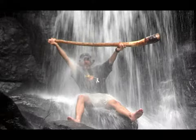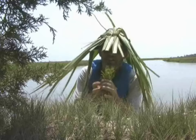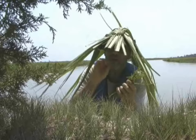Check this out. This is salicornia, saltwort. If I catch fish today, I'm gonna use this to season my fish. Well, one of the seasons. Very salty. Ooh, like eating salt water.